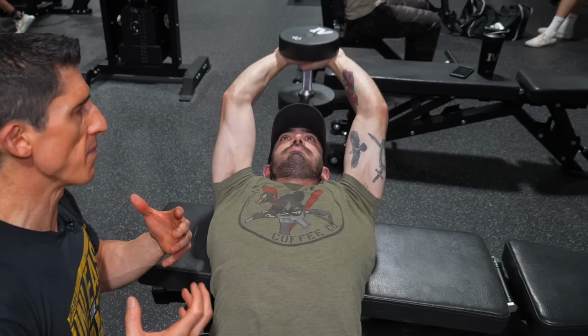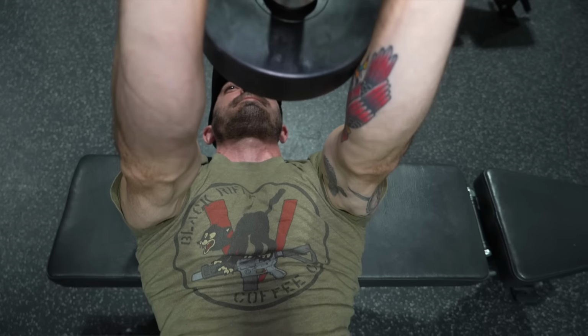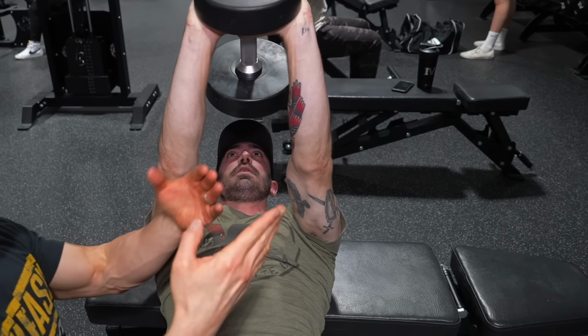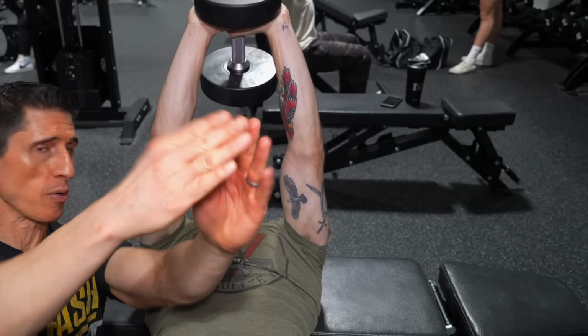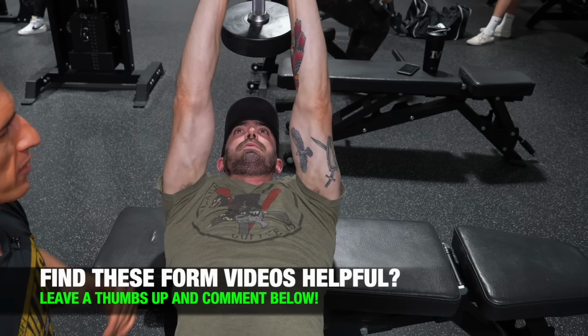If you want to change the focus to the upper chest, you can do that. You turn the hands in. You squeeze from the top. The elbows are no longer pointed out. They're squeezing towards each other, and you're almost trying to turn your hands this way towards the camera, though they're going to be stopped by the dumbbell. This is an incredibly effective upper chest exercise.